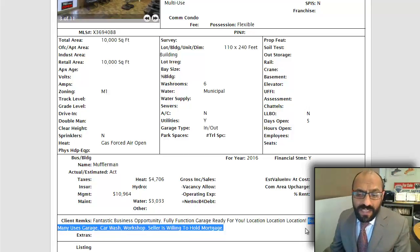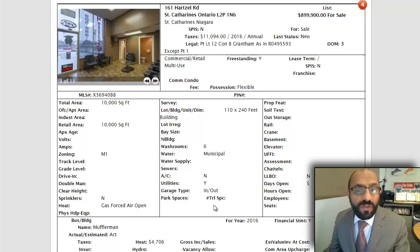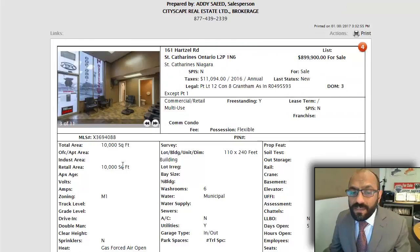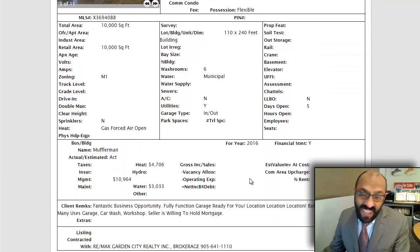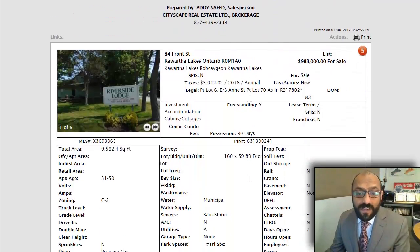One thing to note is it mentions building only for sale. Many uses: garage, car workshop, sellers willing to hold a mortgage. It doesn't specify if the tenant over there is going to stay or if they're going to go. So it sounds like they're going to go, but I'm not 100%. So that might be something to consider if you're interested in this one.